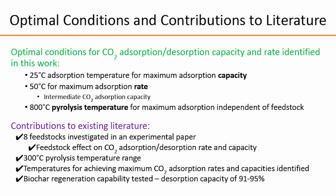It's also important to note that we did conduct regeneration tests and found desorption capacity averages at identical absorption test temperatures. So if the test was performed for absorption at 25 degrees, we performed desorption also at 25 degrees, and the capacity over these 5-minute adsorption, desorption, so 10-minute cycle test was 91 to 95%, which is optimal for use in carbon capture plants.